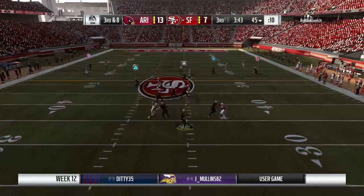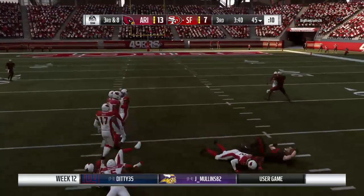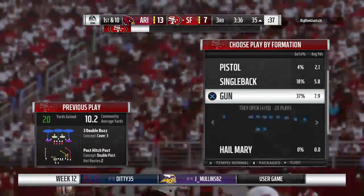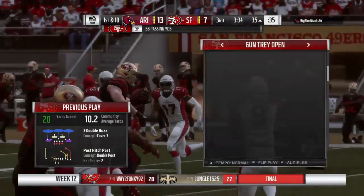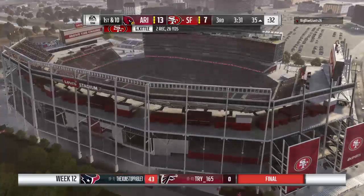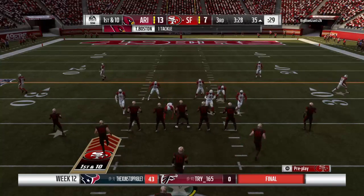Looking to throw, Garoppolo. And able to haul it in is Kittle. And he's going to get this down to the 35-yard line. A good pickup there of 20 yards. They've been struggling in the passing game. Do you like the aggressiveness there? I mean, it worked on that play, but do you like it?